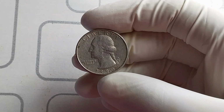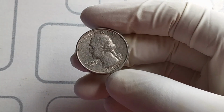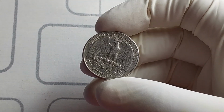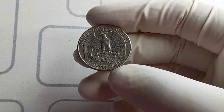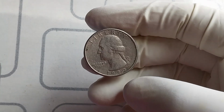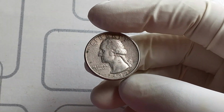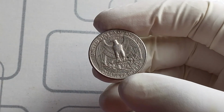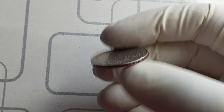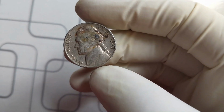To wrap things up, remember the key points. The Washington quarter has a long history dating back to 1932. The 1990 D mint mark version may look common, but in pristine condition or with a rare error, it can reach extraordinary values. The highest recorded value is over $500,000, driven by condition, rarity, and collector demand. If you think you might have a 1990 D quarter in great condition, it is worth getting it checked and possibly graded, because you could be holding onto a small fortune without even realizing it.